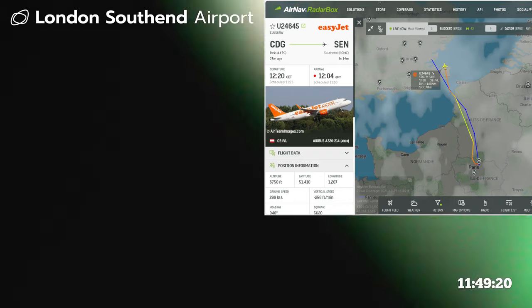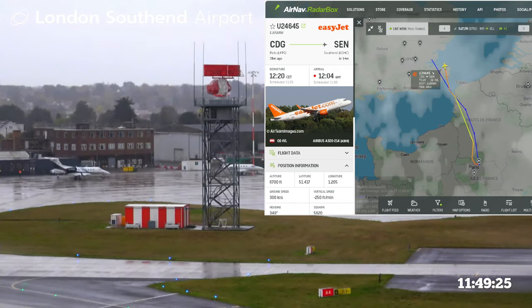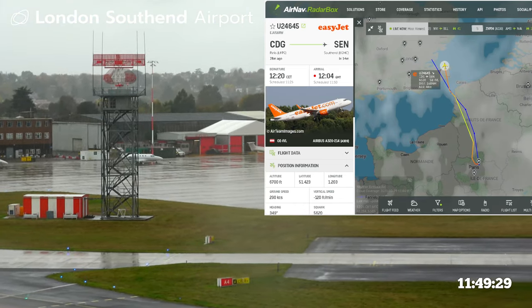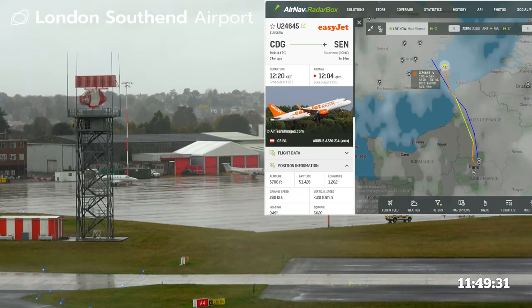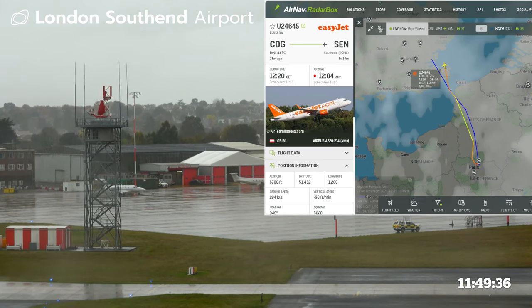Going to be quite a bit of the lens wiping today, so you're going to have to just bear with it. Very, very close.